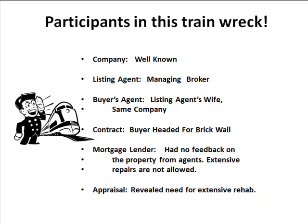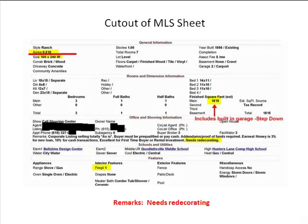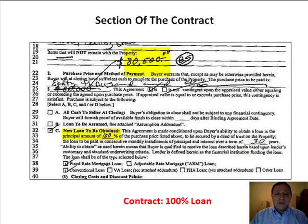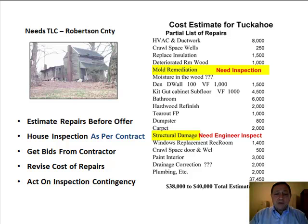The appraisal revealed need for extensive rehab. The house has 1,815 square feet, but with an addition built on the rear and a step-down built-in garage. Remarks: needs redecorating? What an understatement. Contract price $80,500 and a new mortgage for 100%. As is. My partial list of repairs, before results of a mold or a structural inspection. How in the heck did an agent think a buyer could get a 100% mortgage on a house needing renovation?